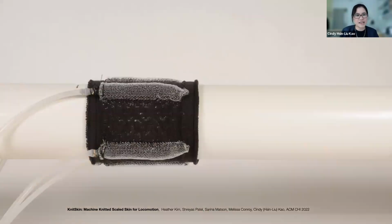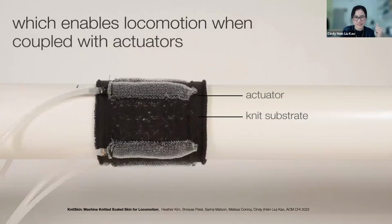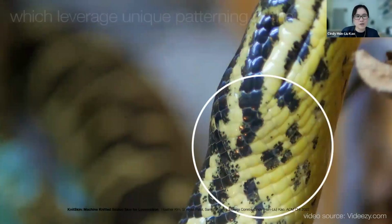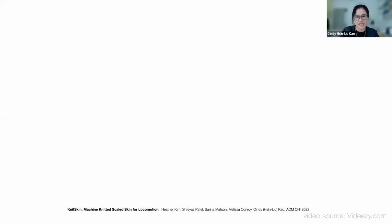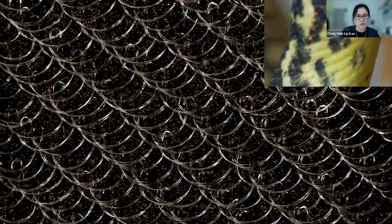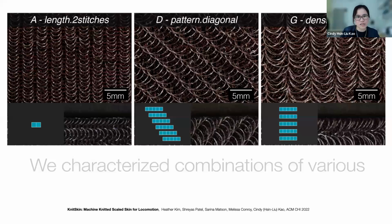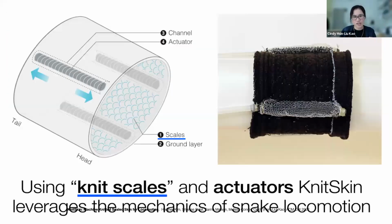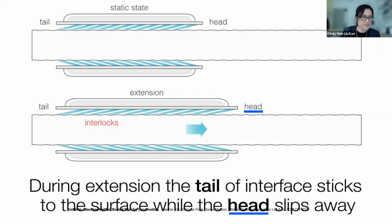And so this is a knit textile that is able to move on cylindrical surfaces. This includes our arms and limbs, but also cylindrical surfaces such as pipes. And we take a lot of bio-inspiration from snake skin and the way that snake skins are patterned. And so what we do is we mimic the unique arrangement of snake skin, and we create a knit textile also with these scale patterns, and they are able to provide directional friction to propel these interfaces to move in a certain direction versus the other.